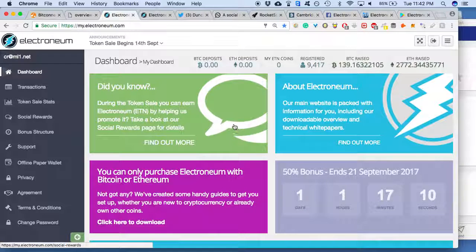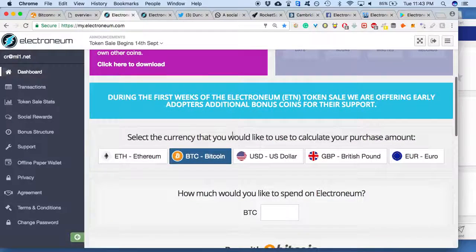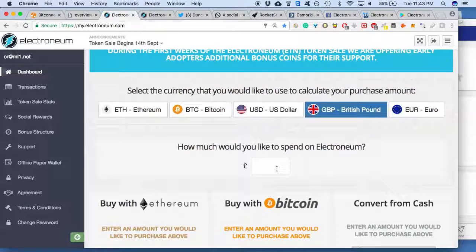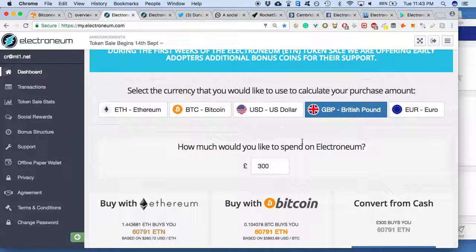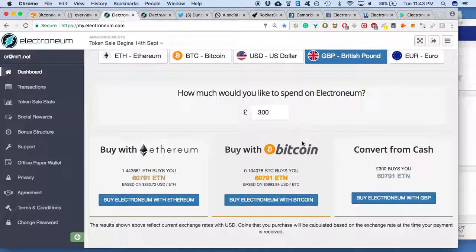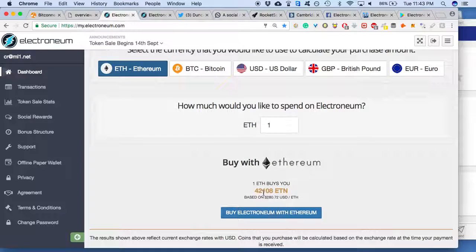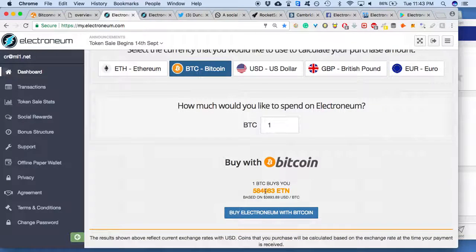Okay, then once you log in, you create your own dashboard for purchasing Electroneum tokens, and there's a calculator at the bottom which lets you work out how much you want to buy, how much would you like to spend on Electroneum. So I think I'm going to spend about 1/10 of a Bitcoin. That's my target, at least for today. I may put more in. But £300, for example, would give you 60,791 Electroneum, which is ETN. £1 would give you 203. And this includes the bonus, by the way. One Ethereum would give you 42,108, and one Bitcoin would give 584,083.